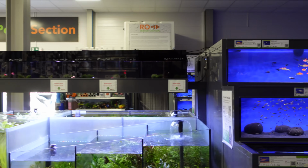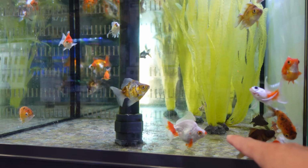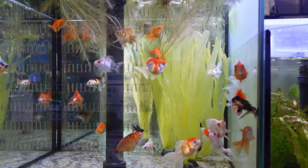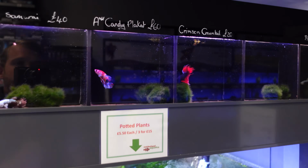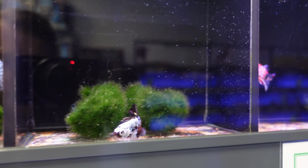So we are now on to the plant section. We've got a nice range of different plants for your aquariums, along with some nice fancies. We've got some Ryukin, some telescope eyes, and a few Aranda and Ranchu in there. And then up top we've got their fighter selection. Now this guy's nice. The Candy Koi. We've got some Samurais.